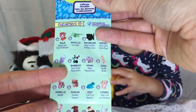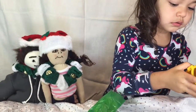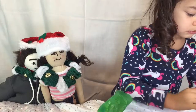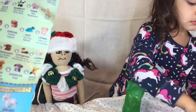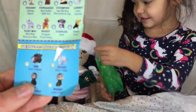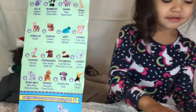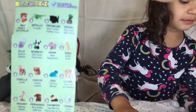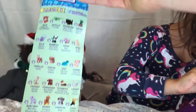So here's the panda bear. His name is Bamboo. And then what else did we get? I forget. Oh, the snow leopard. Where is he? Oh, he's inside here. Oh, and then they have rare ones. Maybe we'll get a rare one. You know what, Keeley? You're rare. You're a rare gem. I can't find the leopard.